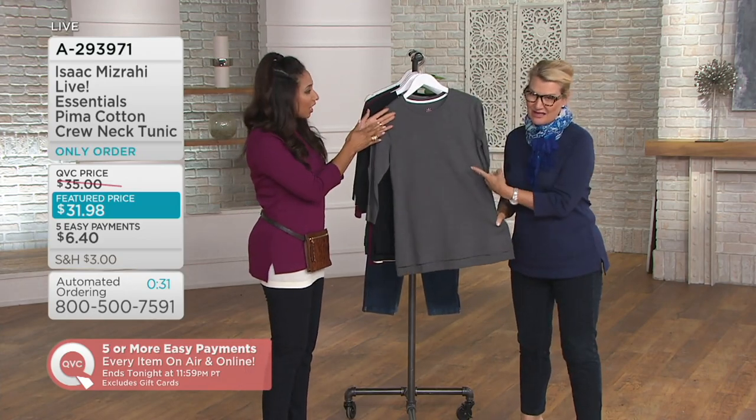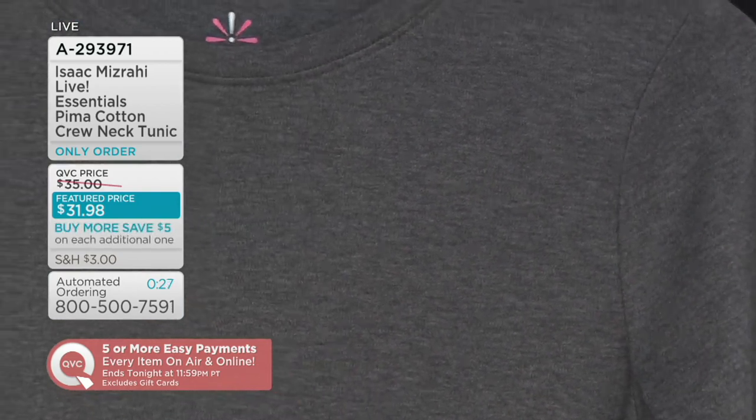So this is my favorite color. Heather charcoal. I love it. And it's the only heathered option. It is that right shade.